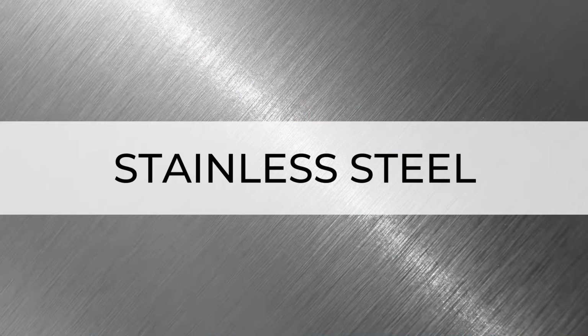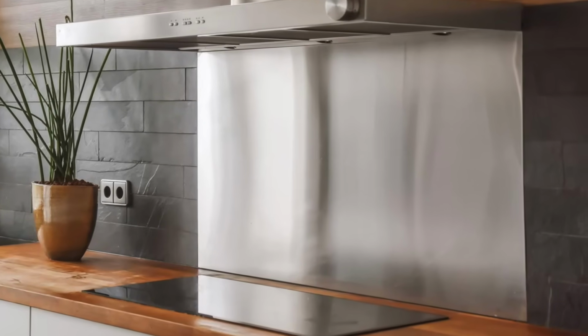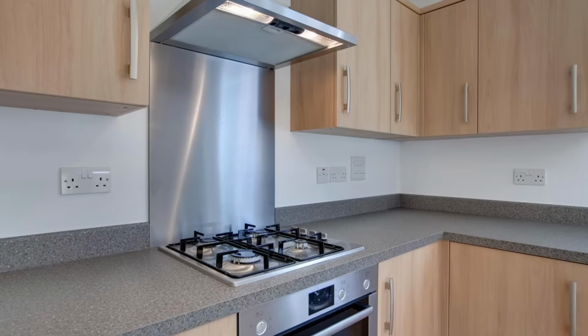Next up is stainless steel. Again, like glass, I've not done a stainless steel backsplash in quite some time. You didn't see it covering the whole wall, but rather just a single piece behind your hob. And you could get these stainless steel pieces in standard sizes, making it very cost effective. Stainless steel is pretty easy to keep clean, it won't crack or discolor too much, and no grout lines to worry about. Also very quick and easy to install, so a good budget option.